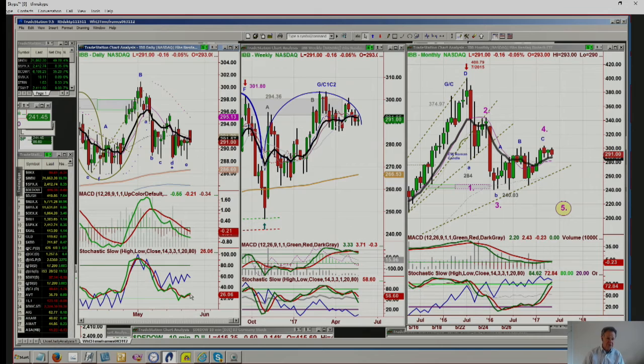Stochastic's at 26%, and I think it's going to go down to the teens. So I'm going to say, yes, you could start a small position here, but we need to follow up tomorrow and Monday. Okay, that's number one.